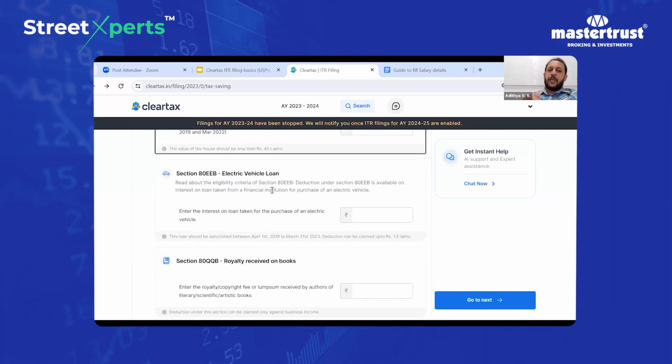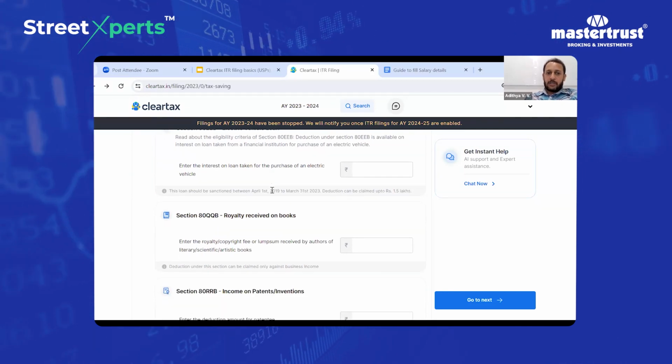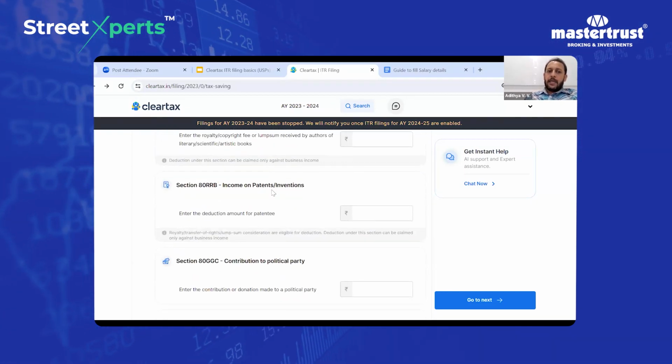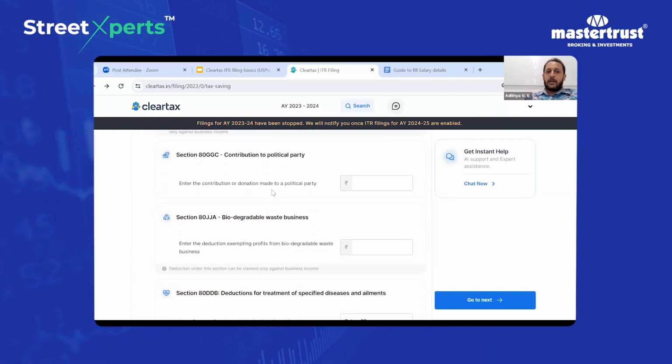80EEB is again the interest paid on the electric vehicle loan. This is an additional one. So if you are paying any EMI for an electric vehicle, the interest paid can be claimed under this particular section. 80QQB royalty income, 80RRB income from patents, 80GGC contribution to political party.